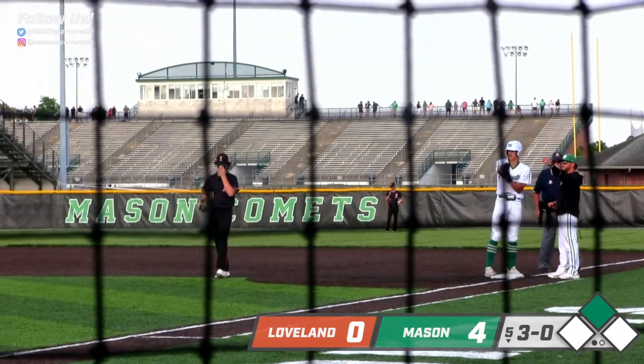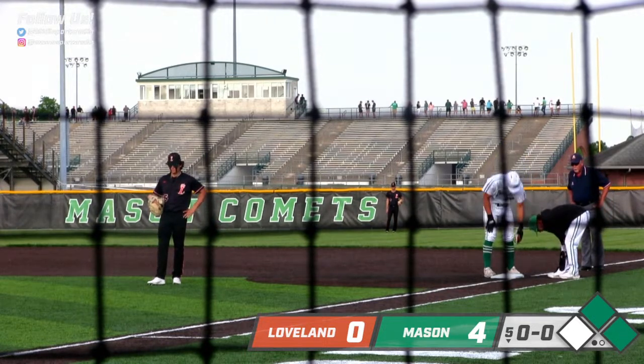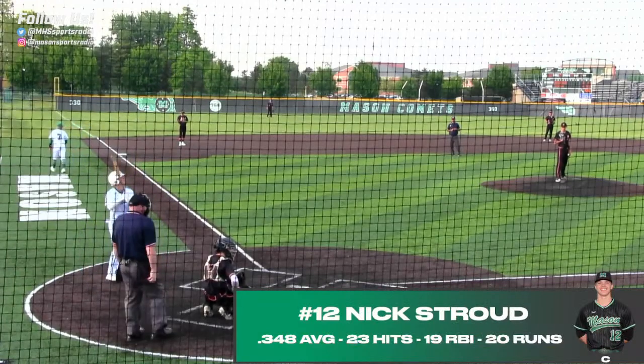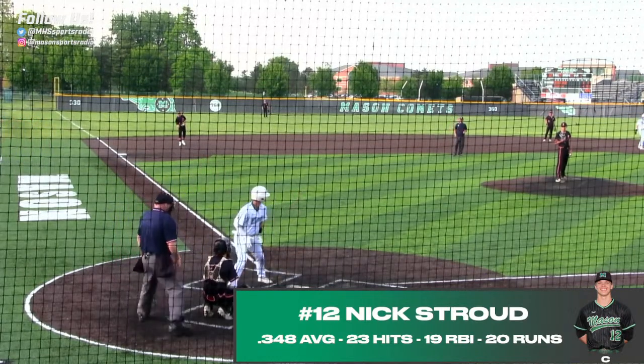Little quick update from just across the road at the multi-purpose field. The Comets boys lacrosse team taking on Moeller. They're down 4-1 with 2:10 left in the second quarter. Well, we saw the girls come back from down 4 earlier this week, so I wouldn't be surprised if the boys could pull that off.